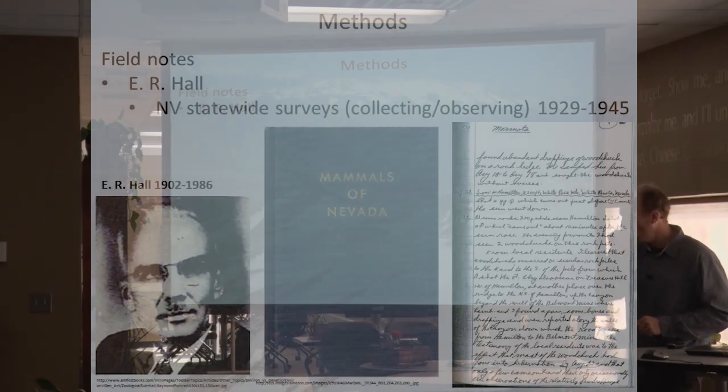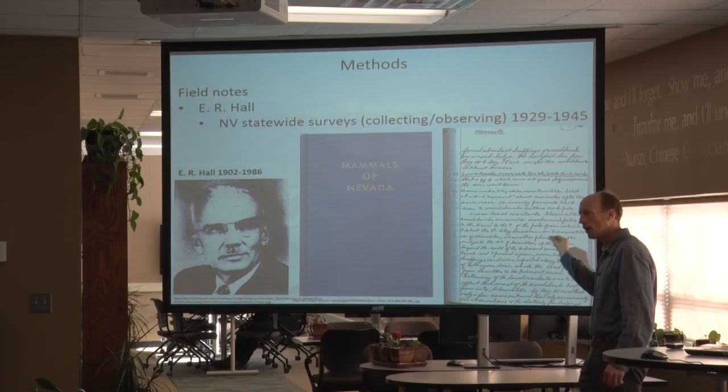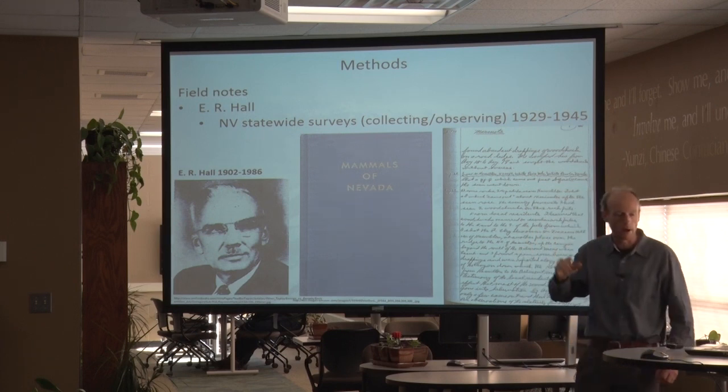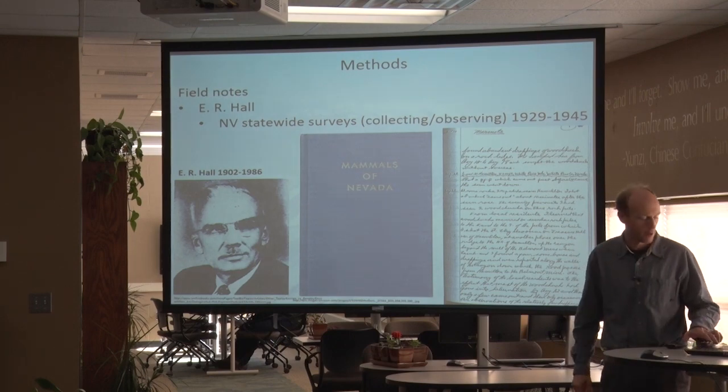Field notes. I really depend on E.R. Hall. He was a mammalogist at Berkeley and then went to the University of Kansas later on. He did statewide surveys in Nevada and published his book, Mammals of Nevada. But when I really got the information, I scoured hundreds of pages of his field notes, which are available from the museum in Berkeley. So I went in and read these. It took months of reading and writing down and noting, because they're not archived in a digital way. So I had to physically read them to find all the exact locations.